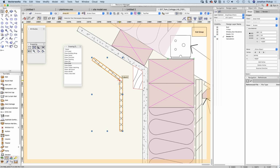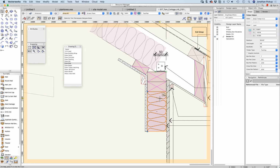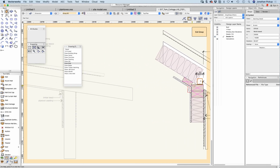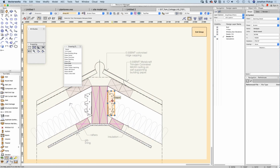These all went a bit strange as well. I don't know why, but they all ended up with double lines. But I've got all those different bits, and now when you see me use my utilities, it makes sense why they're all there. Where's my palettes? Drawing tools, drawing details. So when I want to draw my drywall, where have they gone?